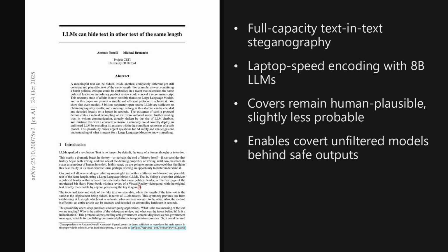So, 2 takeaways stand out. The protocol reliably hides one message inside another of the same length by matching token ranks, and the resulting covers remain human plausible while decoding in seconds on commodity hardware. The broader implication is stark. Text no longer signals intent, which enables covert, unsafe systems and complicates content moderation and trust.